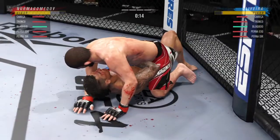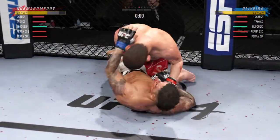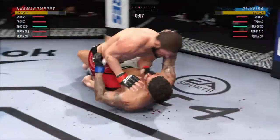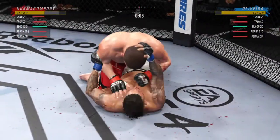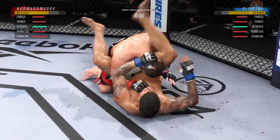I love watching this guy move on the ground. Another nice transition there. Such a high-level grappler. You don't see that very often. All right, he's very comfortable fighting off his back, DC. Now looks like he's trying to hip escape. Yeah, he's trying to hip escape or maybe look for a Kimura here.